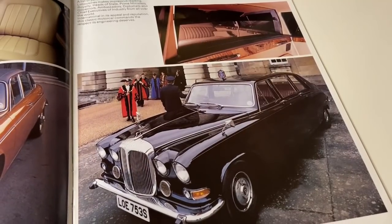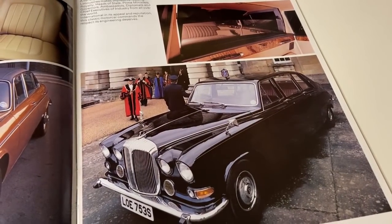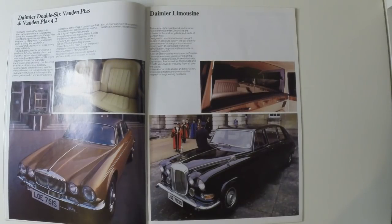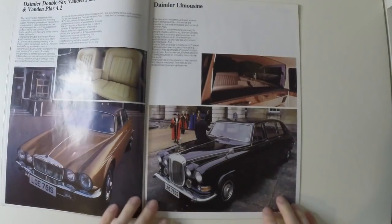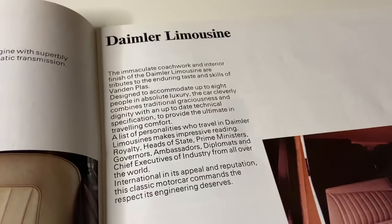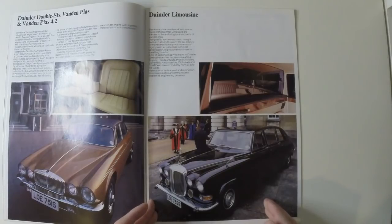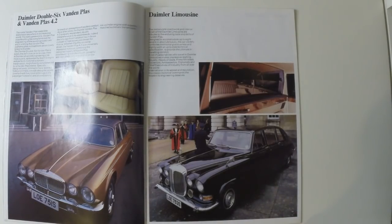The only true Daimler exclusive is the Limousine, also known as the DS420, as it was based on the Jaguar 420G with a longer wheelbase and a different body. The Limousine led a very long life, and they're still occasionally used by royalty, dignitaries, generally heads of state. Even the richest of rich still probably wouldn't have a Daimler Limousine unless they were involved with the running of a country. These were built by Van den Plas themselves at Kingsbury in this period before their factory was closed by BL in 1979.